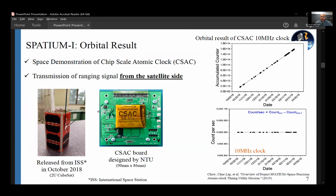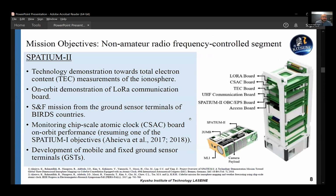In this mission, transmission was done from the satellite side, and the calculations and processing were done on the ground station side. But in SPATIUM-2, our objective is to make a technology demonstration by doing some onboard processing. Right now, we are doing something opposite. We are transmitting from the ground station, and we would like to show that inside the CubeSat, we can do some processing so that at the end, we can calculate the time delay between the transmitted signal and the reception from the satellite. And also, we will continue one objective from SPATIUM-1 by monitoring the chip scale atomic clock on-orbit performance.